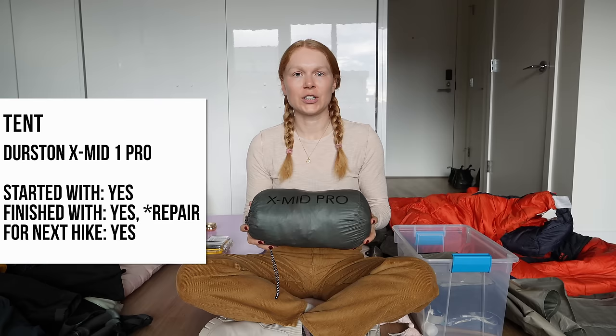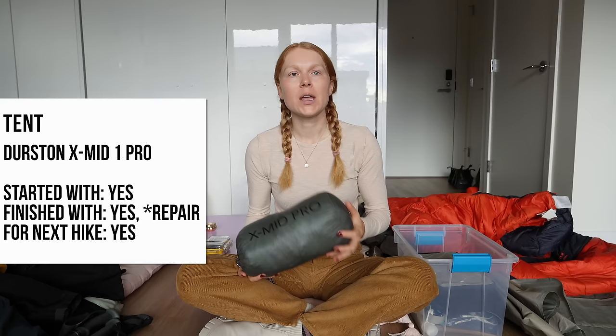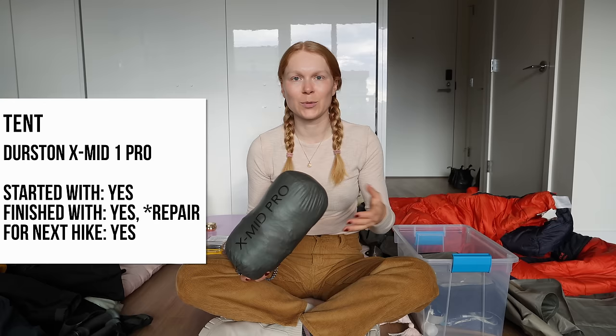I brought with me for my shelter the X-Mid Pro 1, and I really loved this shelter. It's by Durston. I did have the one zipper break, the vestibule zipper, so I was able to send my tent back to them, and they sent me a lightly used tent that was fully functional. And then they repaired my tent, and they'll use it for the next person who needs a replacement. So I had a good experience with them.